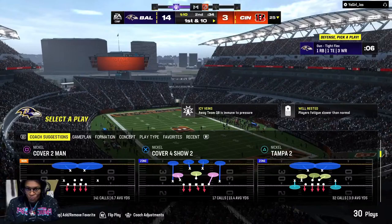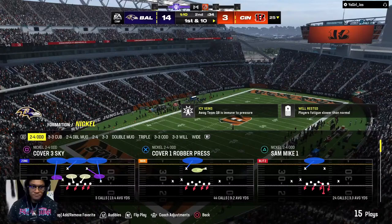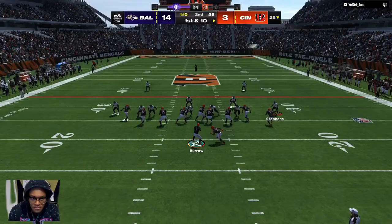Come on, defense. What are we doing? The Bengals drive about to get going. We'll see what they can do here. Not a ton of time left, but enough certainly to get points out of this drive, because they're trailing.